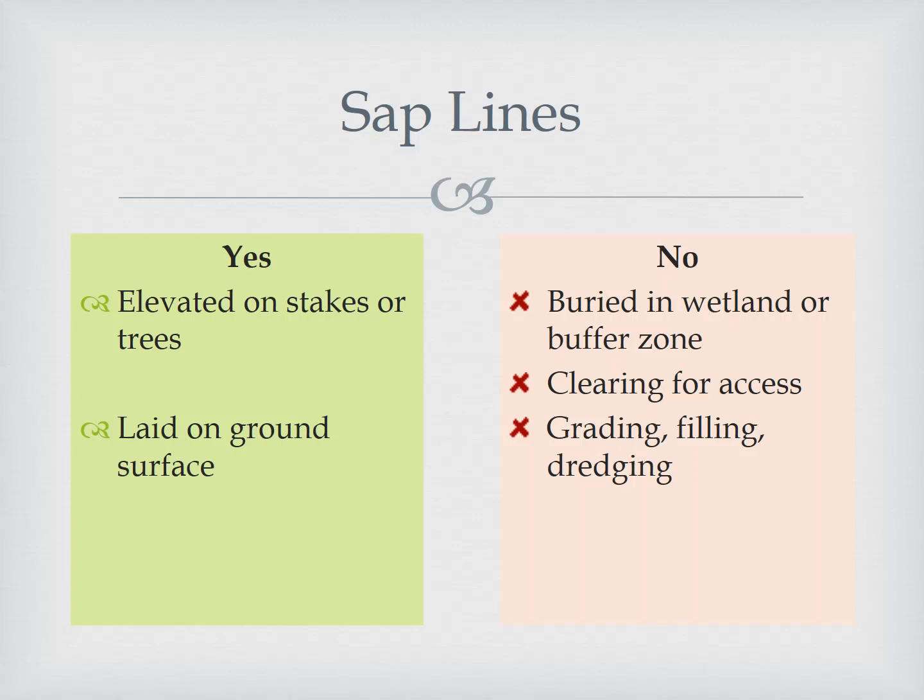Sap lines, they're good, elevated on stakes and trees, laid on the ground surface. Burying it through the wetland, grading or filling if you have to clear a big corridor for access, that would trigger a permit review. You can post temporary posts to the wetland, for example. Yes, that's fine. Like fence post type thing, totally fine.